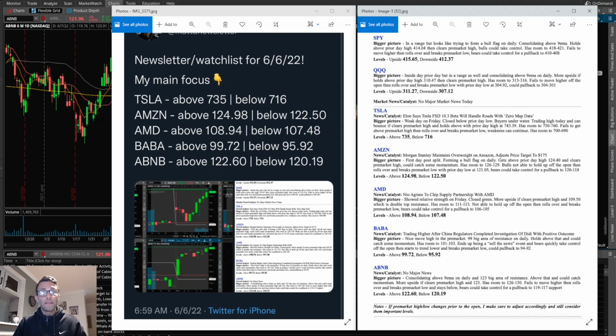And for those wondering, this is my newsletter watch list. This is everything that I post on my private Twitter 30 minutes before market open. I do a quick analysis of the overall market, SPY and QQQ cues, if there's any major market news that day, all the stocks that I think are worth watching if there's any news tied to them, and all the levels that I think are going to be in play that day. And to the left, this is exactly what I'm posting on my private Twitter 30 minutes before market open each day. I make sure to add the newsletter watch list. I take a screenshot of the charts, green line to the upside being long, red line to the downside being short, and then I make sure to highlight the 2 major levels above.